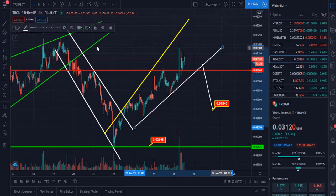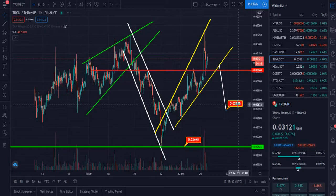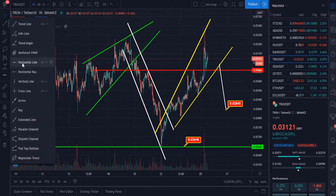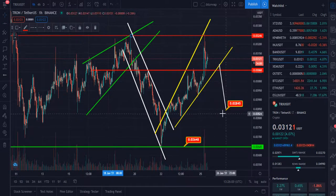Because this is a bearish pattern, that is why I am asking this. 0.028. Let me please show you the next resistance level for the Tron. This is the next resistance level for the Tron, 0.03324. If Tron close over the candle above this zone or this resistance, then definitely Tron will go high. Otherwise, maybe we see some sideways action in Tron.